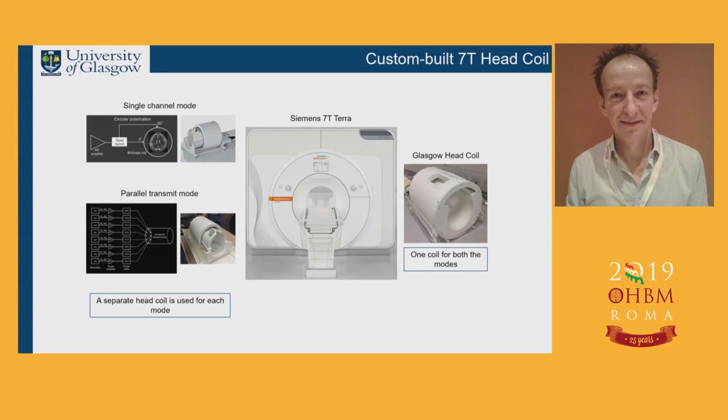So inside we have the new 7 Tesla, which was number 4, and since last month we now have an upgrade already. So it is full CE certificate. You see it has a new cover. It's a 32-channel setup.